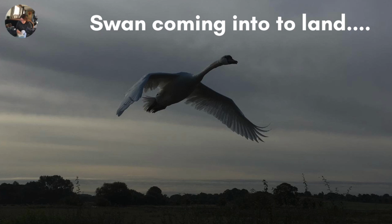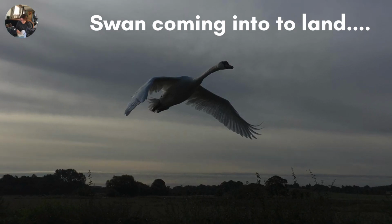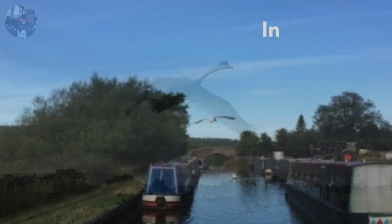I described the trip today as sublime. A tern followed us for absolutely ages, sort of dipping into the water as we churned up the water as we were cruising. It's amazing.